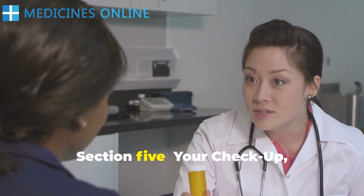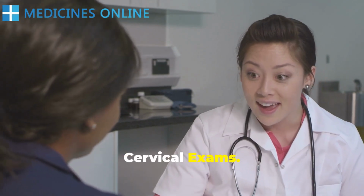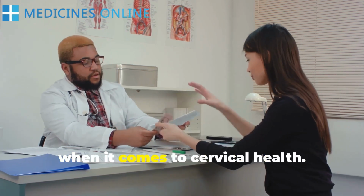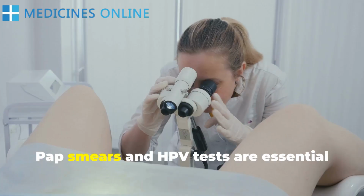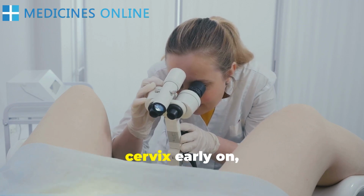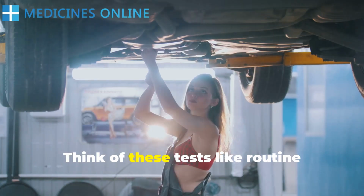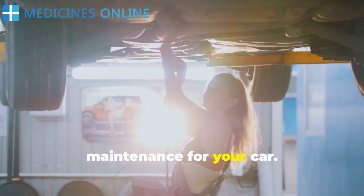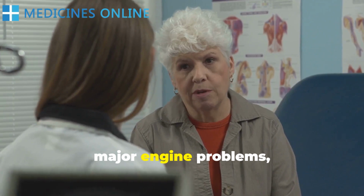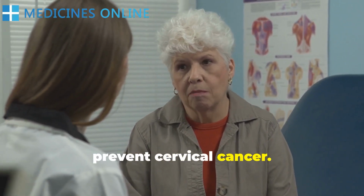Section 5. Your checkup, your power. The importance of regular cervical exams. Regular checkups are your superpower when it comes to cervical health. Pap smears and HPV tests are essential tools that can detect changes in the cervix early on, when treatment is most effective. Think of these tests like routine maintenance for your car.